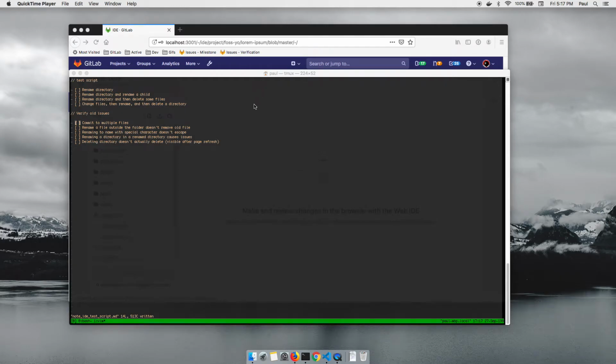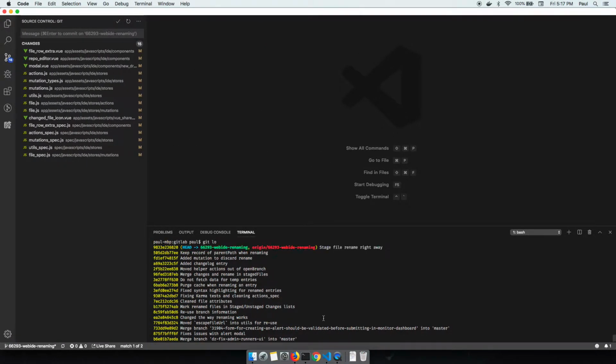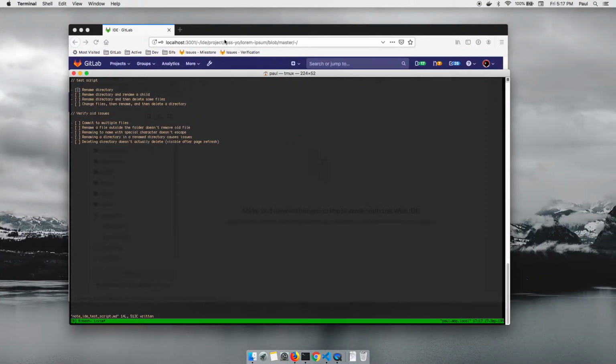So let's walk through testing out this patch. Just wanted to confirm that I've got the latest branch checked out, and I've applied the patch. Here's the changes. Let's see what happens. So we're going to follow the script. See if we can rename a directory.